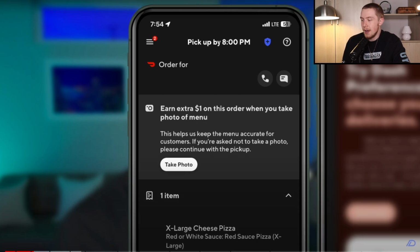Okay, I have seen this new feature, and this is well worth it. I mean, you basically get an extra $1 tip if you just take a picture of the menu. It's the easiest thing ever to do. It takes 5 seconds and you just added on an extra $1 to the order. This is something that I've been seeing and I do like it. It's not on every order. I don't really know the criteria for when this appears on a specific order. Maybe he goes into things.